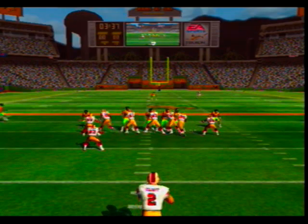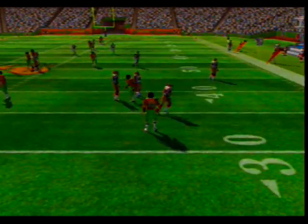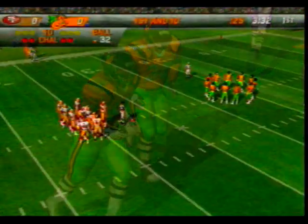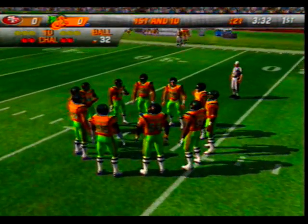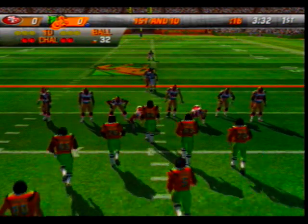Colquitt will come in now to punt it away. Number 82 lines up deep for the punt return. Fair catch made at the 32-yard line. So they have first and 10 here on the 32-yard line.